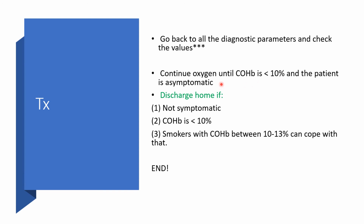Let me explain this. The value of carboxyhemoglobin is not the determinant of whether or not we are going to discharge or the level of toxicity. We will make that determination based mostly on the signs and symptoms. So until the patient is asymptomatic, we cannot stop the oxygen. So we will look for two things.